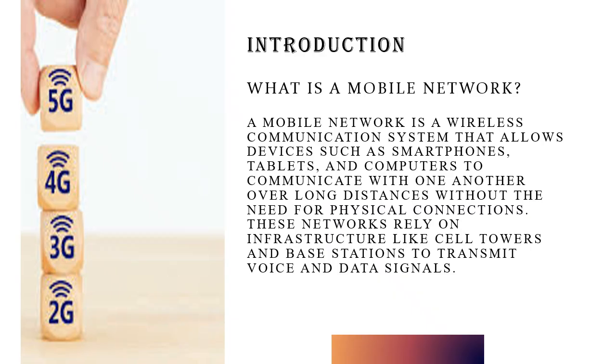So first, what is a mobile network? A mobile network is nothing but a wireless communication system that allows devices such as smartphones, tablets, and computers to communicate with one another over long distances without the need for physical connections. These networks rely on infrastructure like cell towers and base stations to transmit voice and digital signals.